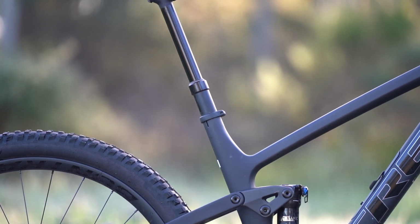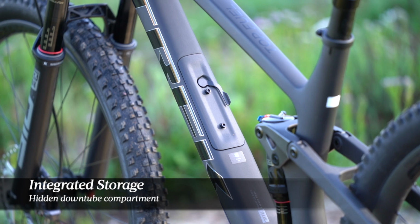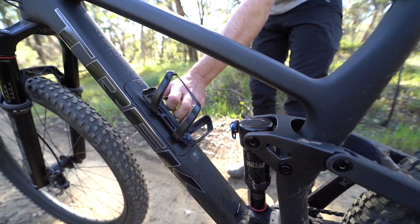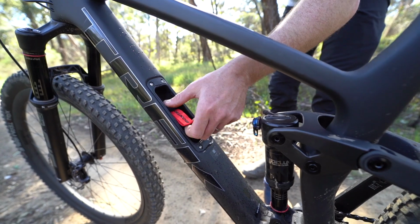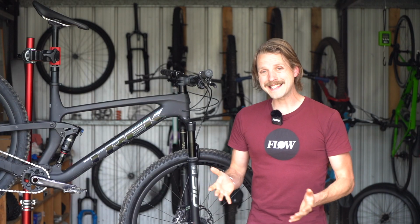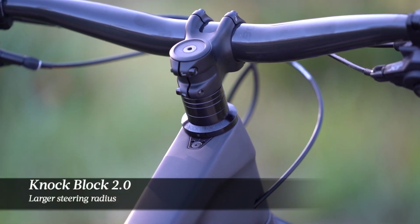The down tube is also larger, and it now features the integrated storage design that we've seen on the latest Fuel EX and Slash models. There's a latch underneath the bottle cage, and that reveals a storage compartment inside and a neat tool roll that's included with the bike. The knockblock headset has been updated with the steering radius increased from 58 to 72 degrees.